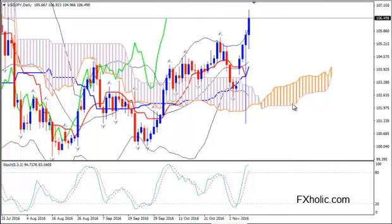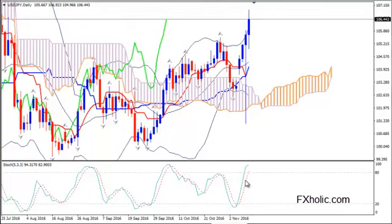I'm using Ichimoku Kinko, Bollinger Bands, Fractals and Stochastics. Let's see the bigger picture of the pair.